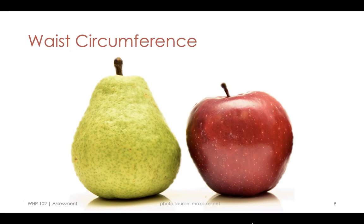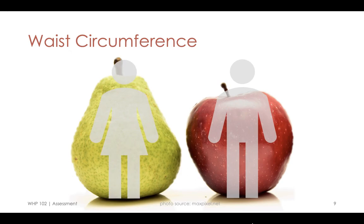Abdominal obesity results in an apple-shaped body type, which is more common among men. Women typically accumulate fat around the hips and thighs to develop a pear-shaped body type, although they can certainly develop apple-shaped body types as well.